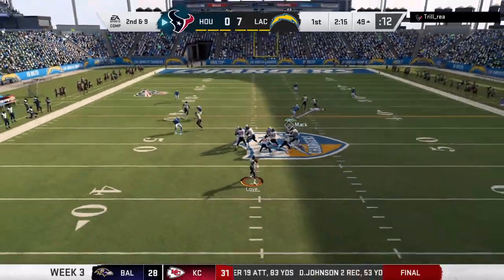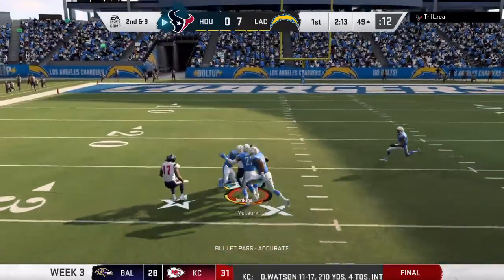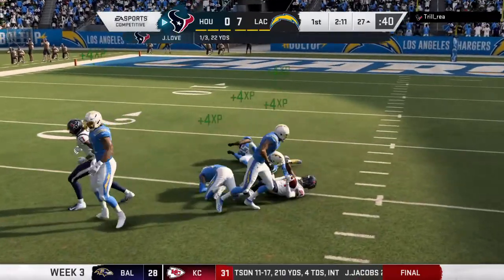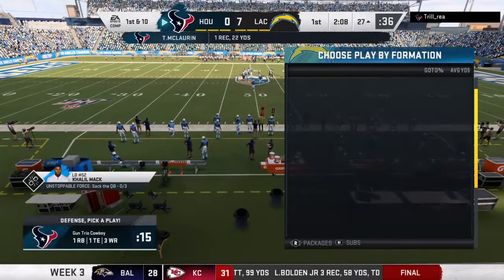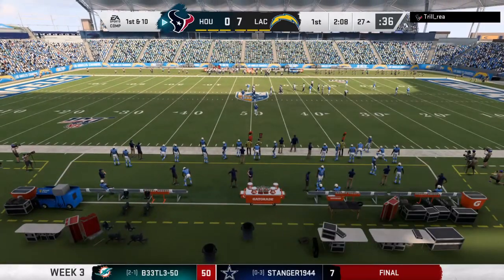Off play action, Love. That's complete. Terry McLaurin with it. And he'll go down, but not before getting this inside the 30. 22 yards there, a 1st down.